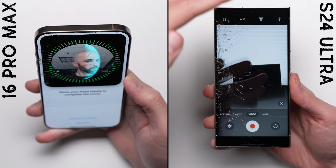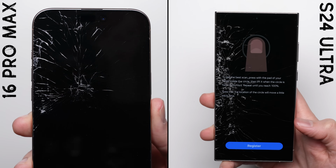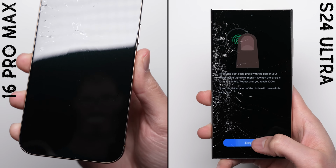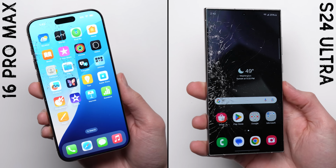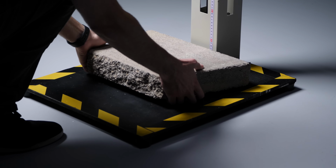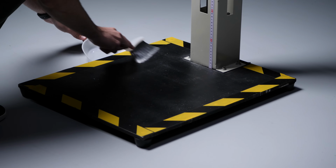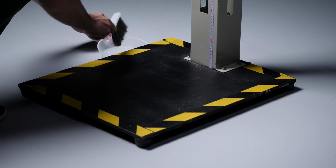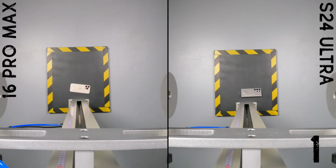Of course, to know for sure, we'd need a much larger sample size, but one thing that we do know, at least from this sample, is the iPhone remains fully functional, whereas on the Galaxy, the fingerprint scanner no longer works since there's a big ol' crack running right through it, giving the iPhone the clear win in round number 3. Bonus round. So with both phones still being operational, we move on to the bonus round, where we're dropping them up to 10 times onto steel to test their impact and shock resistance.